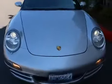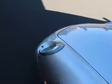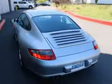This one's in beautiful condition, as you can see, and if you happen to be an out-of-state customer, we can arrange shipping anywhere in the U.S. We have experience selling cars all over the country, so give us a call. We'll be happy to provide you with a shipping quote. Come in, take this one for a spin. I think you'll absolutely fall in love.